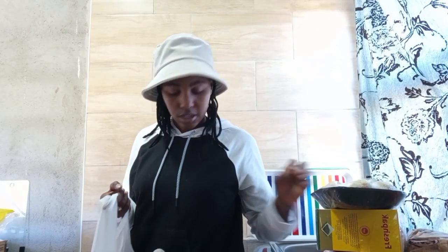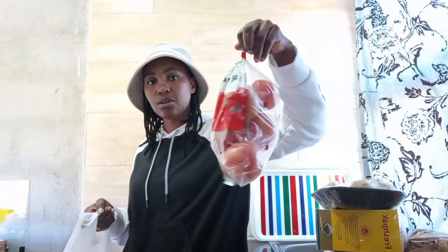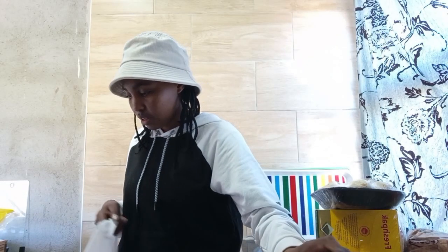And then we got mushrooms, and then we got tomatoes. I'm not sure, guys, about the prices, okay, because I don't have a receipt and I'm so tired, I cannot be going through receipts. So yeah.